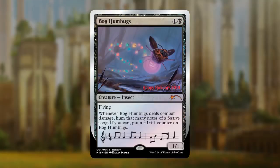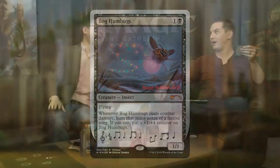I think I know what the song is. Oh, good. I don't want to give it away. No, let's not give it away. Let's let everybody figure it out. I can't read music though, so I could be way off. I think it's the song we were talking about before the show. It is, indeed. You've correctly identified it. Cracked the code.